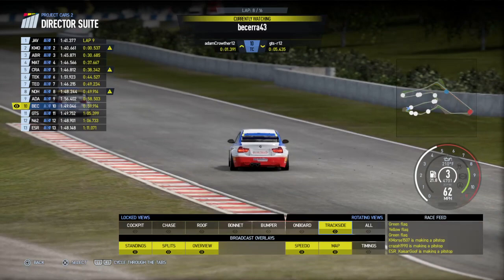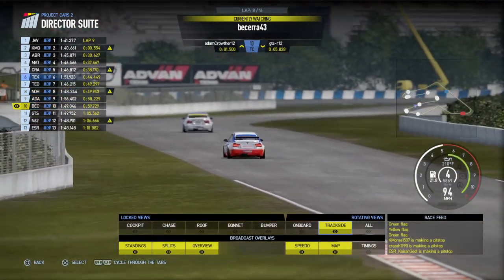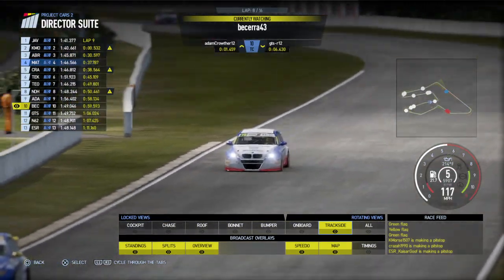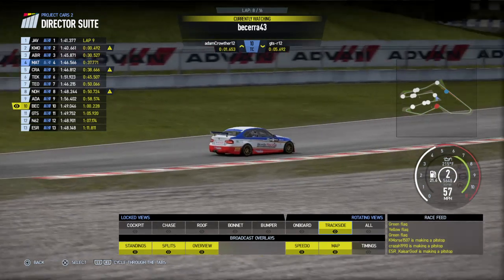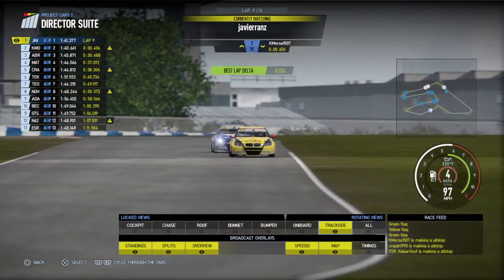Yep, Basara, just making a little mistake, I think. It's just lost all that time that we just gave on. Matt is now pulled away from Quasar. Yeah. Who I think has made a mistake. Is that a mistake? I think. Under 5 tenths now.